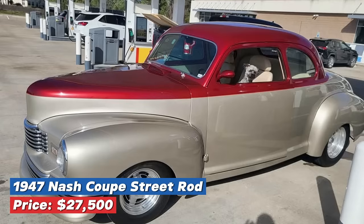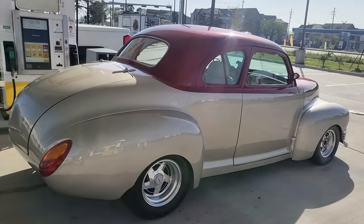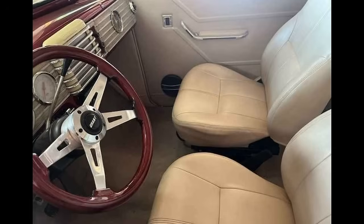Number 17. 1947 Nash Coupe Street Rod. Price, $27,500. Location, Spring, Texas. This 1947 Nash Coupe has been tastefully transformed into a reliable and attention-grabbing street rod, combining vintage looks with modern performance.